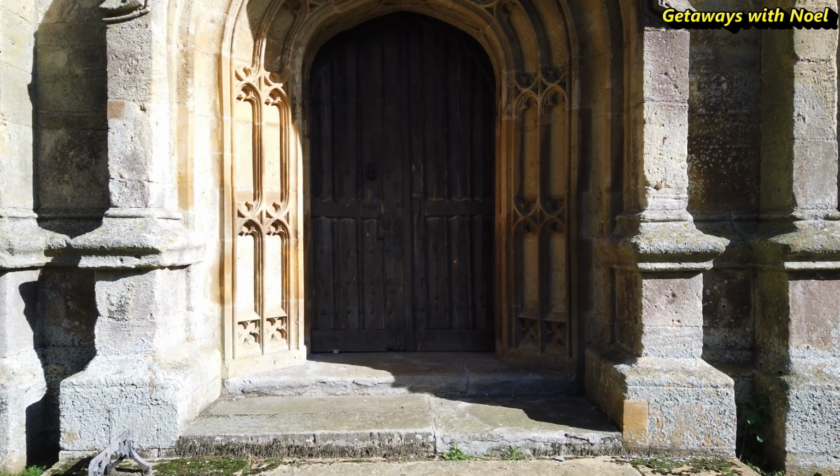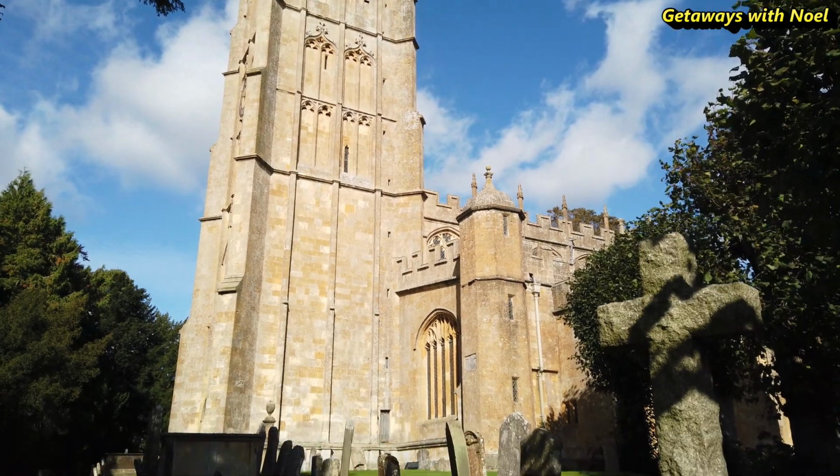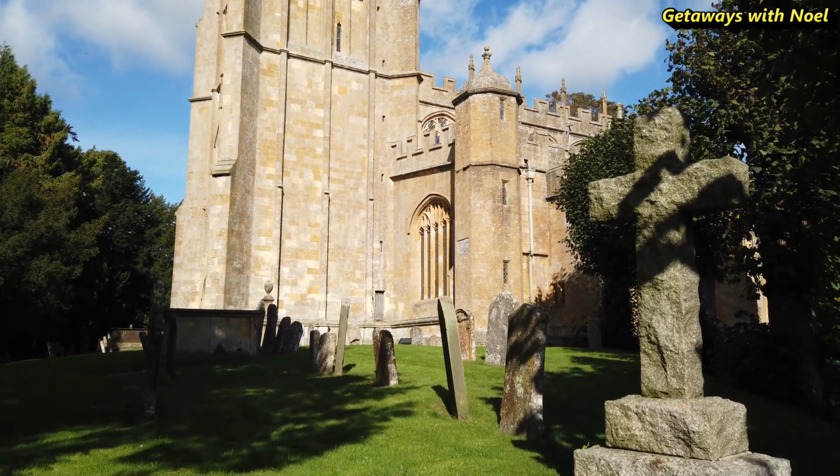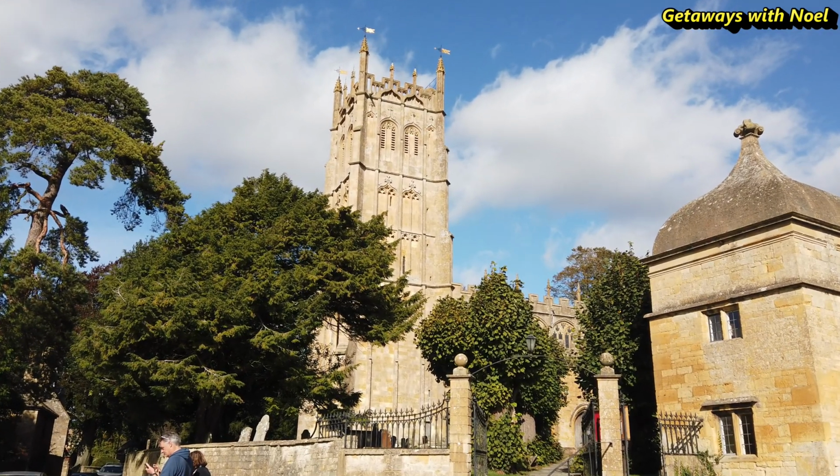St. James Church is known as one of the finest walled churches in England. With its standout tower and the nearby gatehouses to Old Campden Manor, it is considered as one of the most beautiful structures in the Cotswolds.